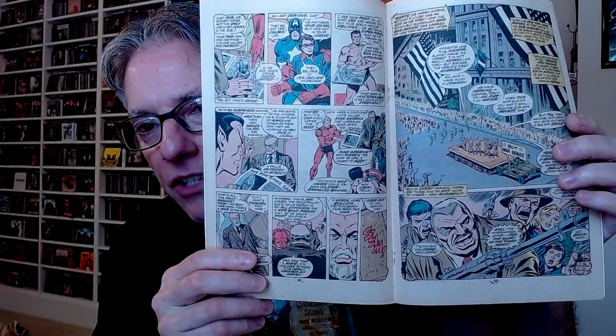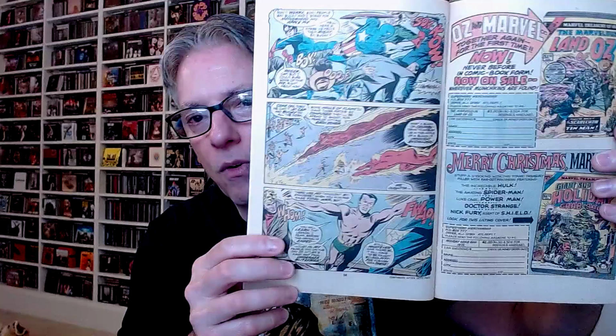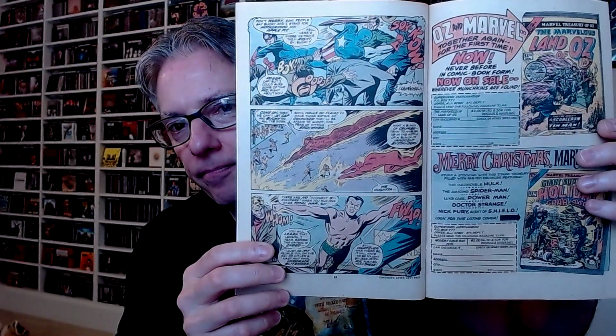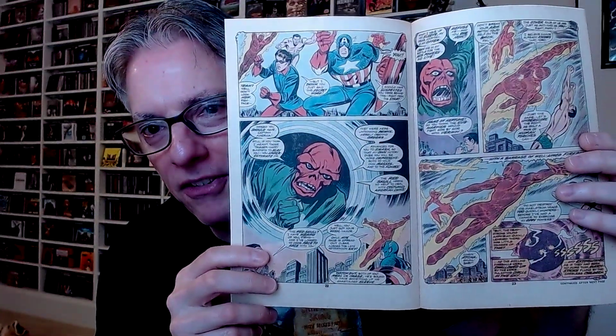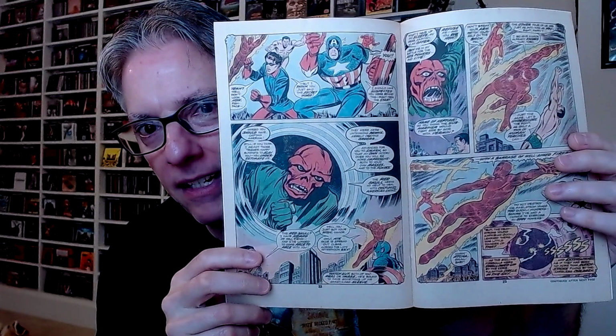And then all of a sudden at this parade, a bunch of Hitler's men show up. What is going on? What could possibly be happening? Of course, a fight ensues, right? Into action we go. But appearing out of nowhere, the Red Skull. What is going on? Why is he here? You should be dead, Cap says.